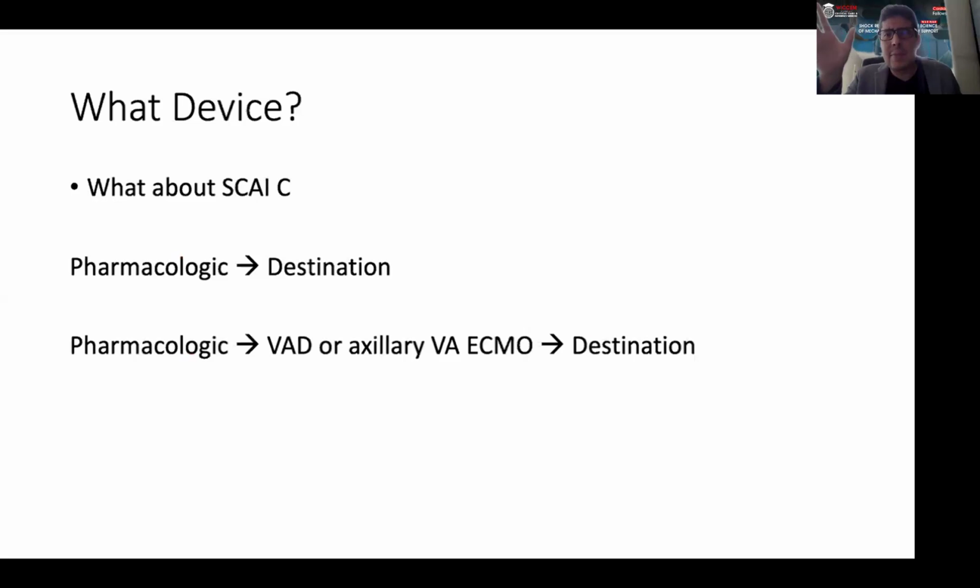Okay, so we talked a lot about SCAI D and then SCAI E we said should get an ECMO. So how about SCAI C heart failure? So SCAI C, for the most part, you can support pharmacologically. So, dobutamine, milrinone, and a little bit of vasopressin. So you have a good MAP and you have enough. So most of those people need, by the way, a Swan-Ganz, a PA catheter nowadays, and there is strong evidence for that. So then you can titrate to effect and you have good perfusion, and then you bridge from pharmacologic support to destination, whether it's a heart transplant, HeartMate 3, or whatever it is.